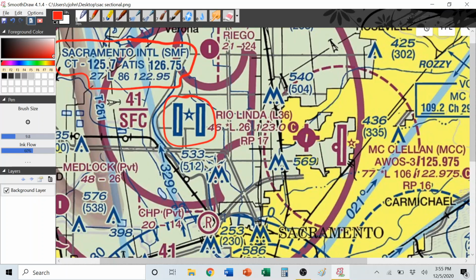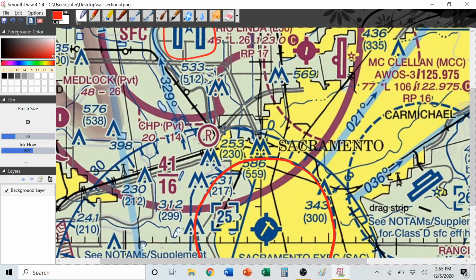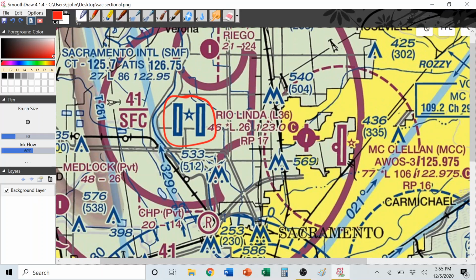Not uncommon, but you see that Sacramento International, this bad boy, and here's the block information, has a big nasty Class C airspace around it, and it overlaps the Class E to the surface, and it overlaps Class D to the surface down here where SAC Exec is located. All right, so what the heck now? Well, let's talk about Sacramento International Intergalactic Regional spaceport.